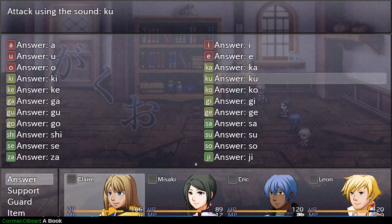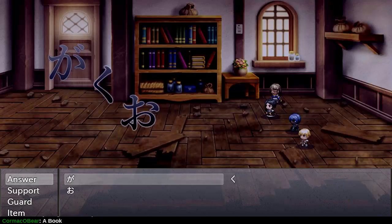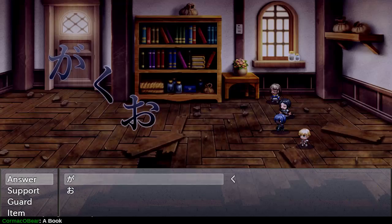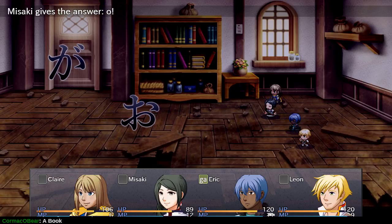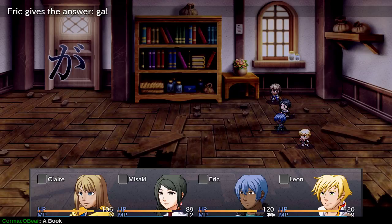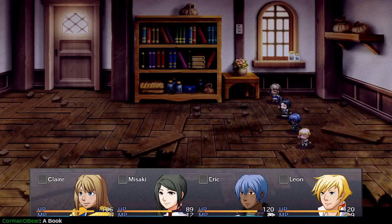Sorry. Alright, so we got Coop. We've got bottom one is O. Top one, I believe, is Ga. And we're just gonna guard for action number four, because I think I got this. I could be wrong. I often am, but often I'm also right. Beautiful. I'm actually acing this.